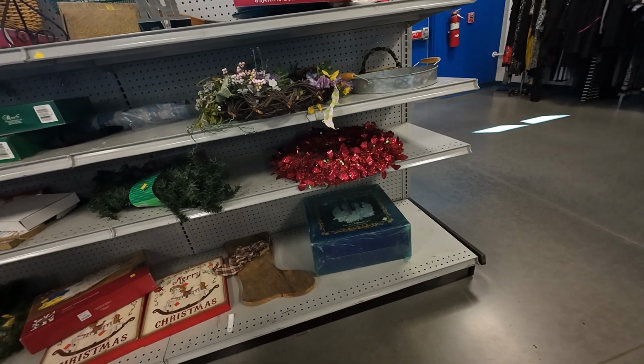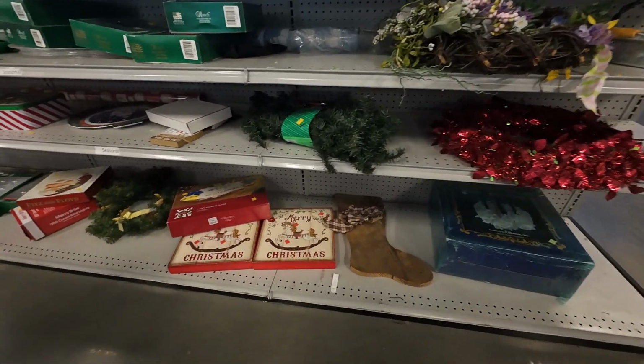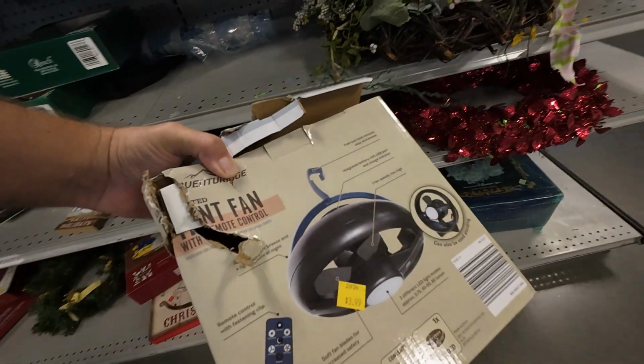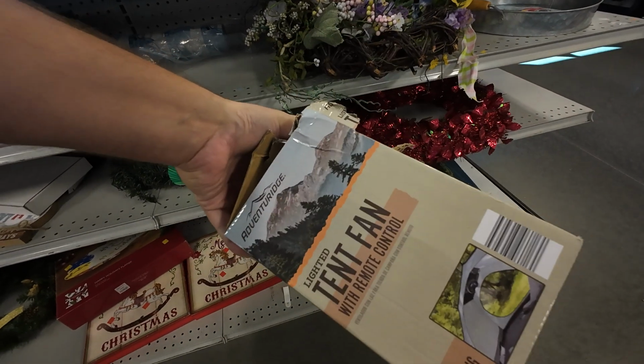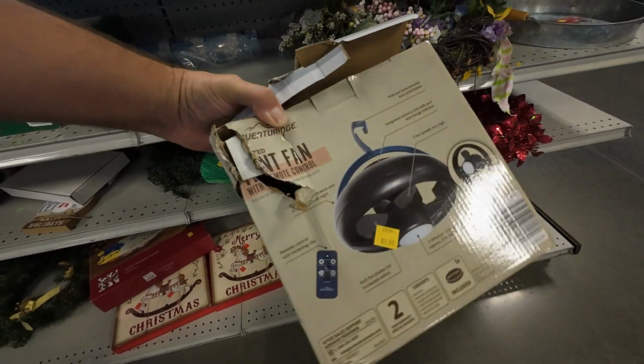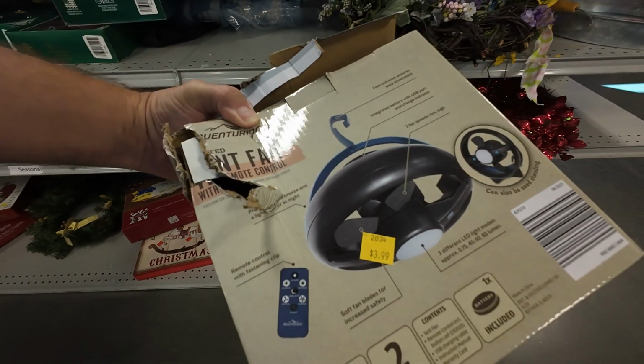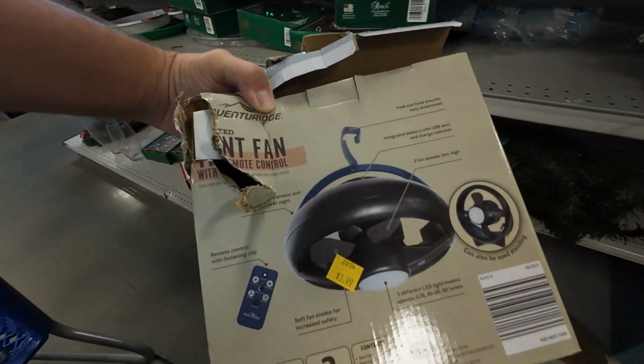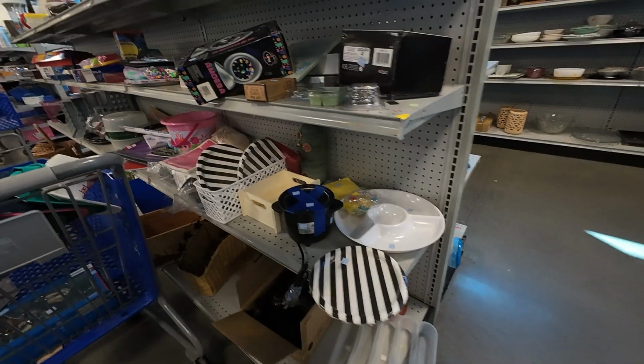Unfortunately, the hard goods are a little sparse, not finding anything. I did, however, grab this guy for personal use. It's a rechargeable fan. It's actually a tent fan with a remote control. I'm going to get it and put it in my storage unit. It is climate controlled, but when it's 100 degrees outside, it does get a little warm. This will give me a little breeze. But let's go check out the clothes.